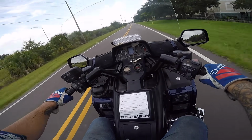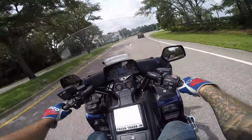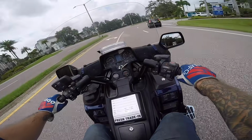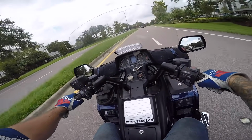Bro, you're gonna feel the whole thing flex up like it's a Peterbilt when you get on it. I like it. I love it. I want some more of it, but I think the Harley Davidson will probably get my pick over the Wing this time, which is rare for me to say, trust me.